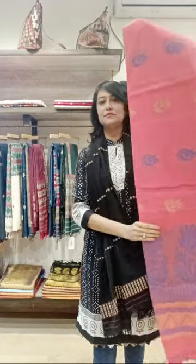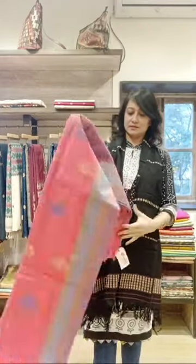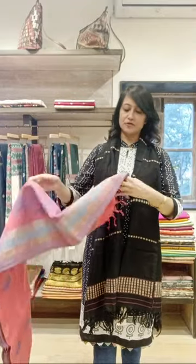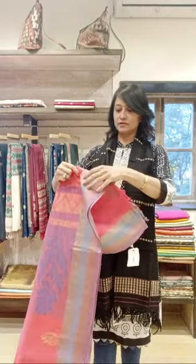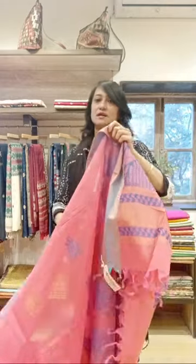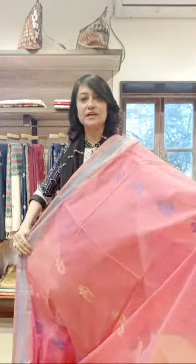Here's another beautiful sari. Look at this. It's a handloom cotton sari, 5,450. 5,450 is the price. And after discount, it's 4,632. Very good for gifting as well.